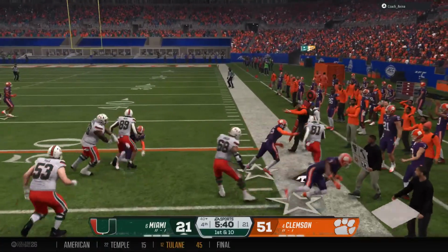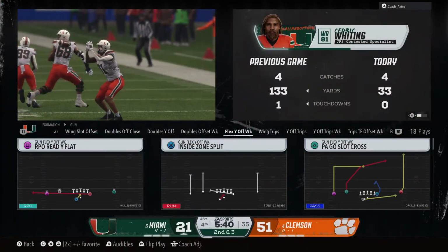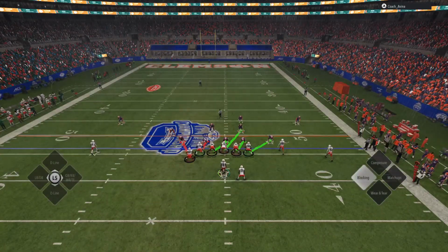Screen to the receiver in the flat. And heads out of bounds after a decent gain. Just a good job here by the quarterback. Got the ball out to his receiver. His guy eats up some yards. They stay ahead of the sticks. A completion makes it 2nd down.